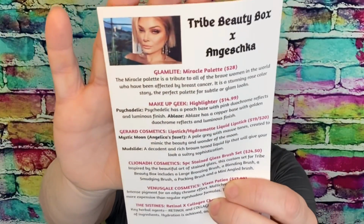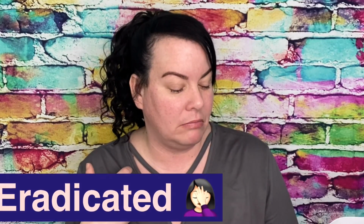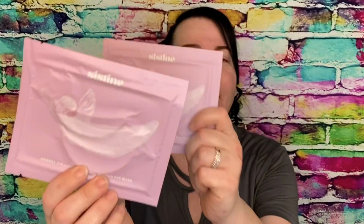There is the beautiful Angelica right there. All right, so what is this? It's called the Cysteines Retinol and Collagen Cherub Mask. These are $15.50, so I guess $7.25 apiece. It says key herbal agents, retinol and collagen, along with a natural blend of ingredients. Hydration is achieved, and puffy eyes are eradicated. I don't know this word right here, so I'll leave it on the screen. We have two of them, and I'll be trying on a pack afterwards.